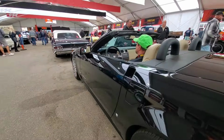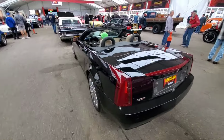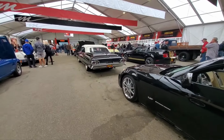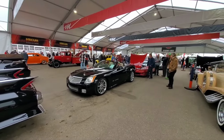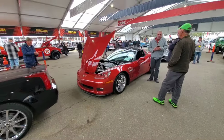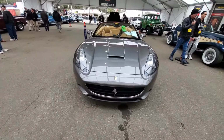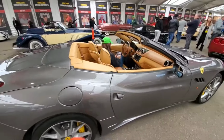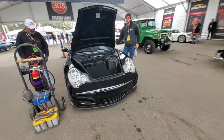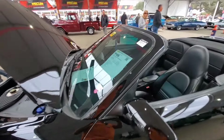So, Cadillac heritage right here. A couple of great cars going over the block this morning. Just dropping the hood. It's absolutely no reserve. Somebody's going to be happy. This is a stunner. LS3 Corvette. Ferrari T104. No reserve. Coming from the Schroeder collection. Nice interior in this one. Porsche Turbo Cabriolet, 2004.